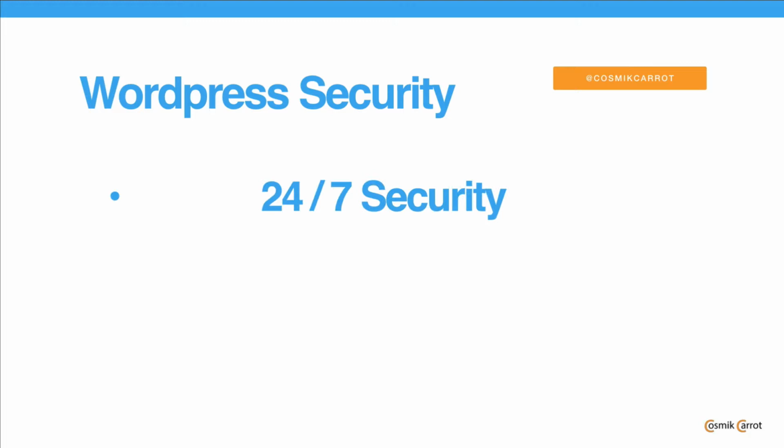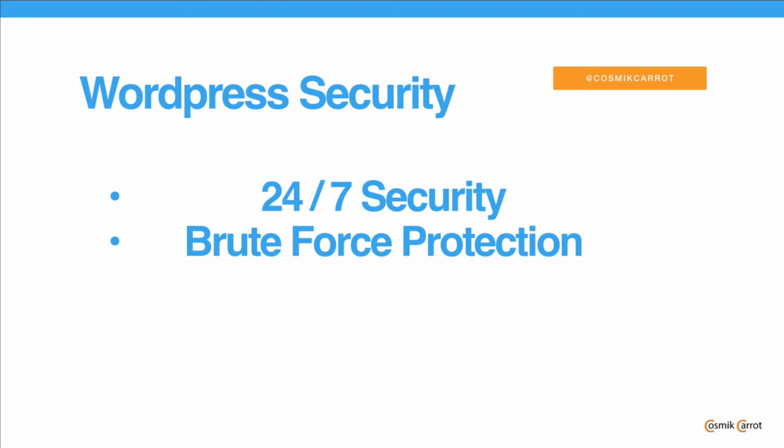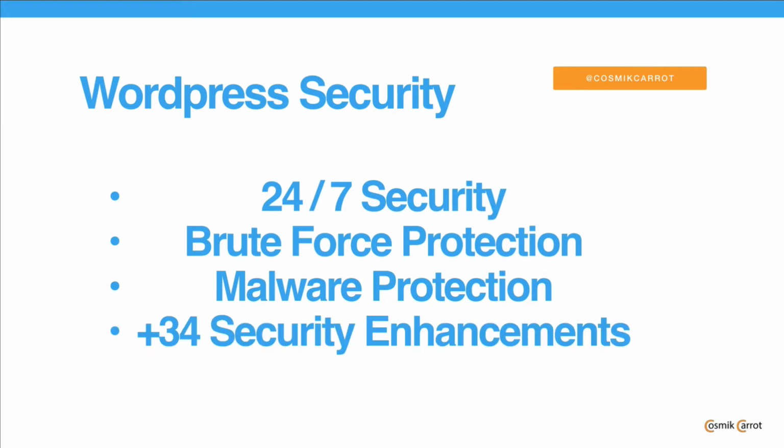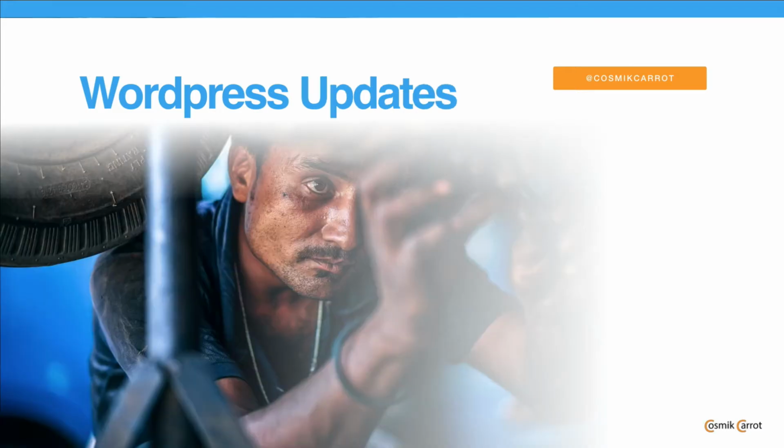So what you need, and what is part of WordPress maintenance, or website maintenance, is 24/7 security, brute force protection, malware protection, and at least another 34 security enhancements, like hiding the logins and admin pages, and file change detection, and other sorts of stuff like that.